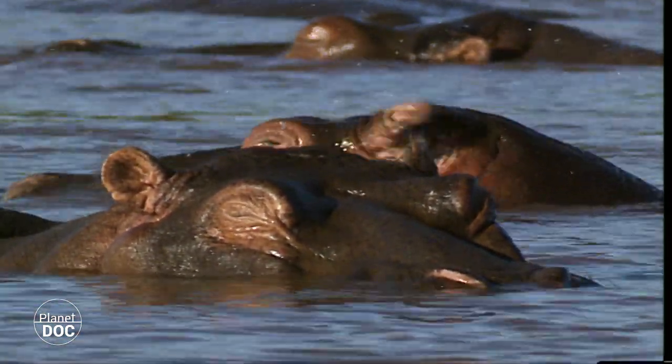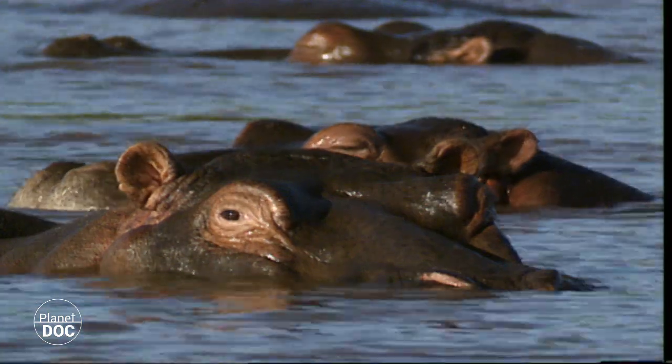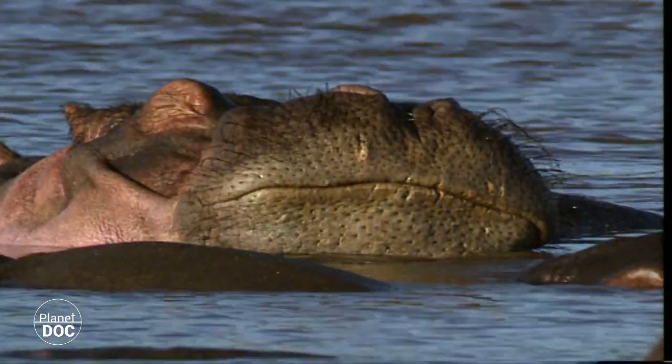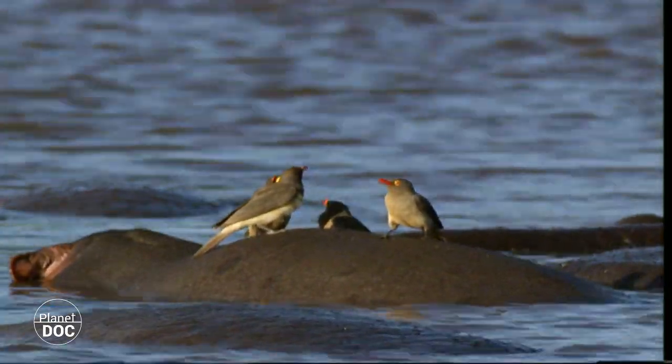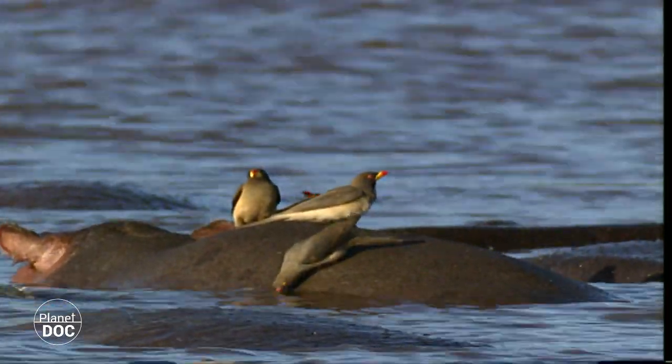The hippo's head is adapted for immersion. Its eyes are periscopic, its movable ears and its nose are located on the top of its head so that the animal can stay underwater with its fine senses alert on the outside.